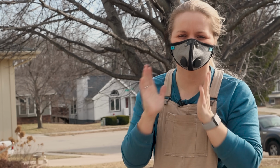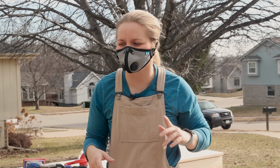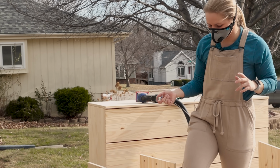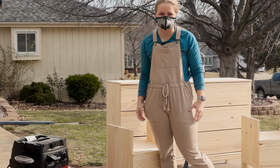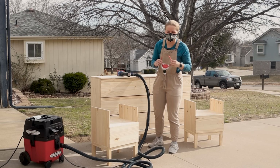This just really helps the dust from getting in your lungs. I don't use it every time because the vacuum dust extractor does really do a great job of sucking up the dust, but sometimes I just feel like using it. So that's why you see me sometimes using it and sometimes not.